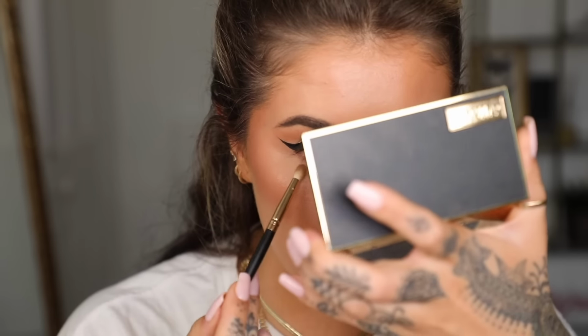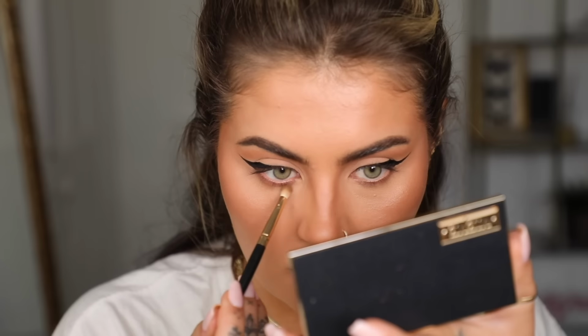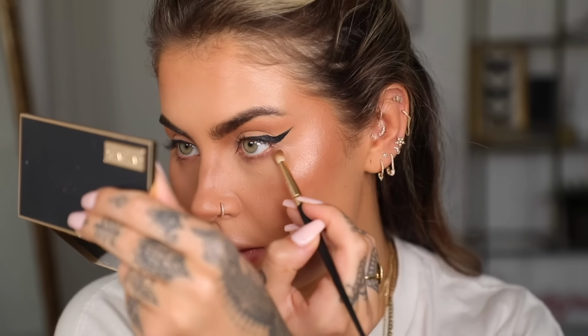I'm gonna use a really light amount of Medium 2 underneath my eye, but I'm not gonna go right under the lash line. I'm going slightly under and focusing that on the outer corner. And again, this is just gonna make our eyes look bigger.